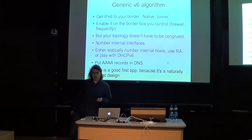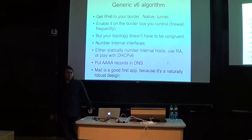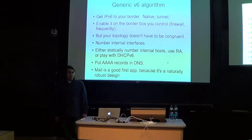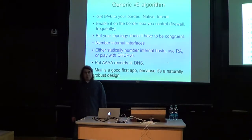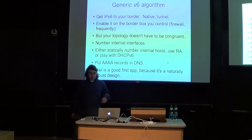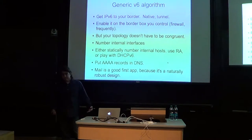So the generic V6 algorithm is you get IPv6 to your border somehow. Native is preferable, but in many cases you will have to use a tunnel if you're going to decide to do it at all. And then from there you start pushing it into your network. Your number of internal interfaces, you have various means of dealing with your internal hosts. You put things in DNS.